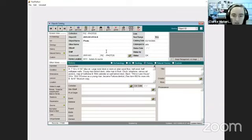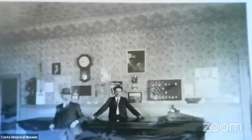But anyway, taking a closer look at this photo, let me get back to our little camera here so you can take a look at this. So let's take a close look at this photo. It's kind of hard to see because this camera is not very high quality and this photo has not been scanned yet, but I'm going to note a couple things.